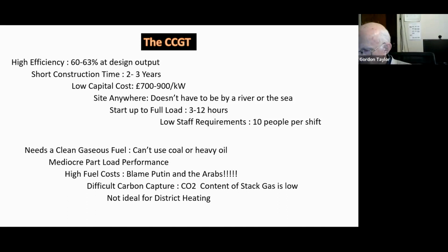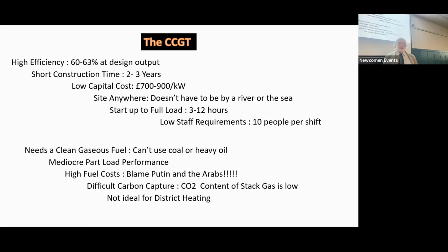The drawbacks are that they need natural gas. They can't use coal or heavy oil. So you have to have a cheap gas. When you're at part load, the efficiency starts falling away. Once you're below 70% output, the efficiency is really dropping away.